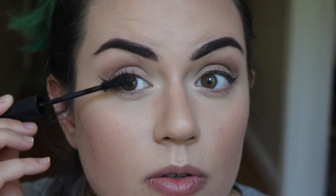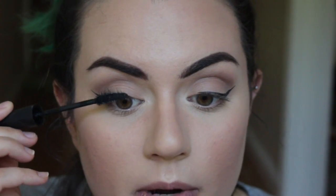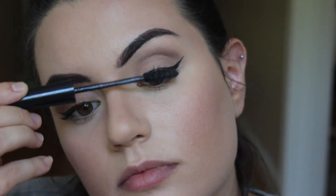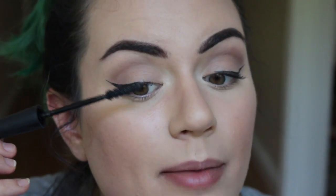And I only do top mascara when I have winged eyeliner. I leave everything below here alone. But when I don't have winged eyeliner, I do both. Just makes your eyes pop and makes them look a little bit bigger. Now I go back and do a second coat. And I like doing multiple coats of mascara. It just makes them look thicker, which is what I am going for.